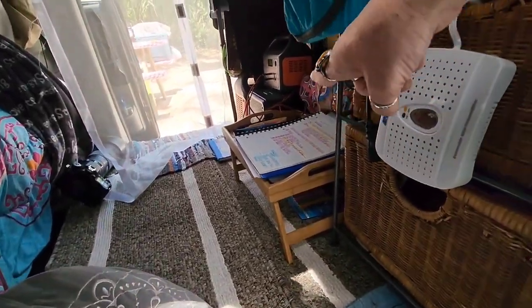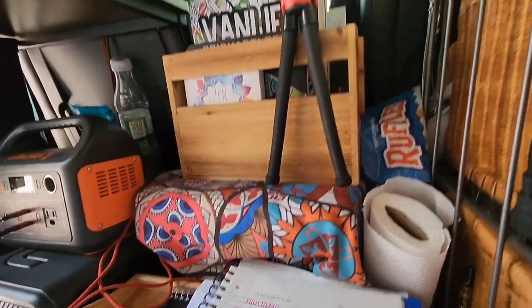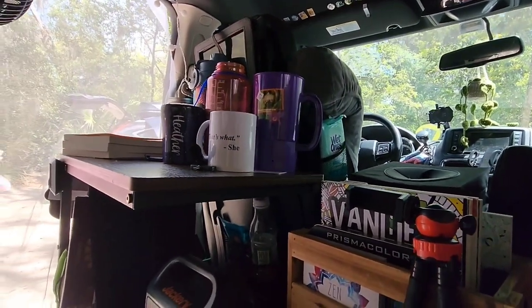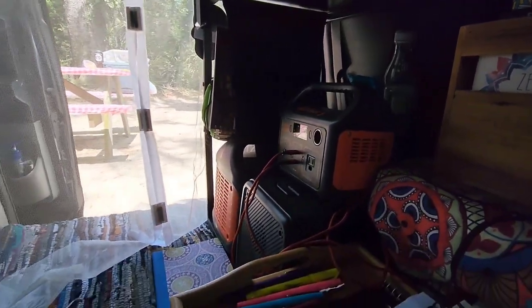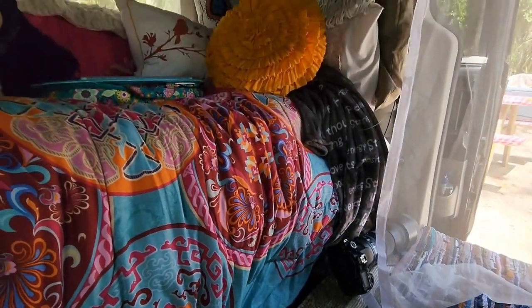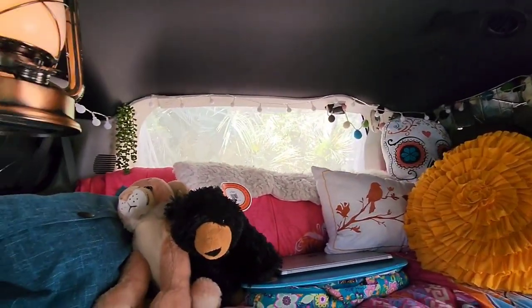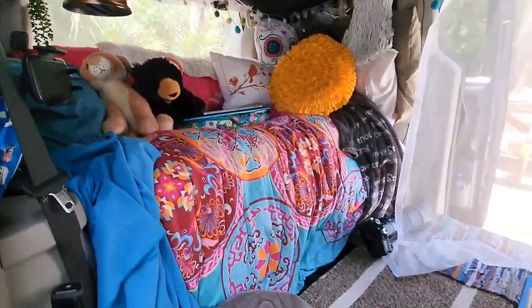I have my workspace set up in front of my toilet, which has a towel over it for now, my entertainment, my drinks, my portable DVD player. I've got some books I was reading. I've got my planner and my notebooks tucked in over there. My camera, because I was going through my photos. I've got my key hung up right there. And I'm just getting all kinds of nice fresh breeze.